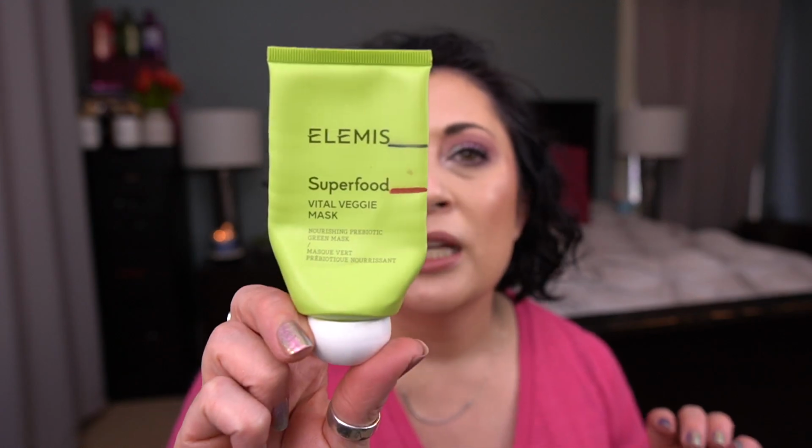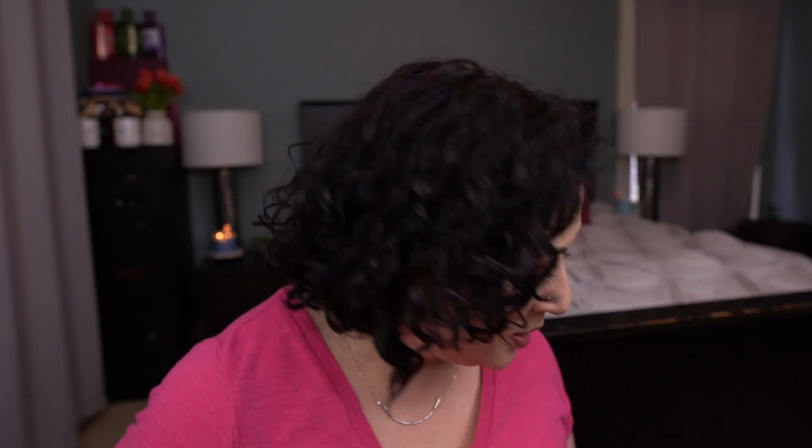I have a couple of masks. I have a full size of the Elemis Superfood Vital Veggie Mask, one of my favorites. I will 100% repurchase this. I already have a backup. I love it. It has a green smell, so if you don't like that, you won't like this. But for dry skin, I really do enjoy this one.